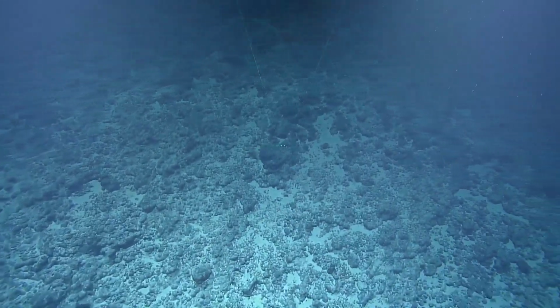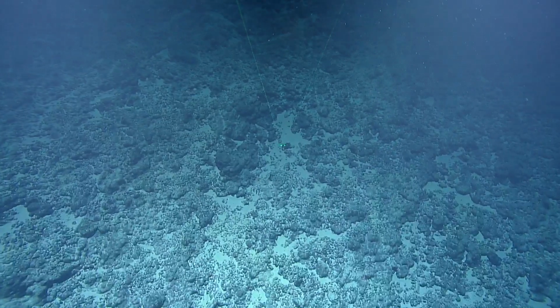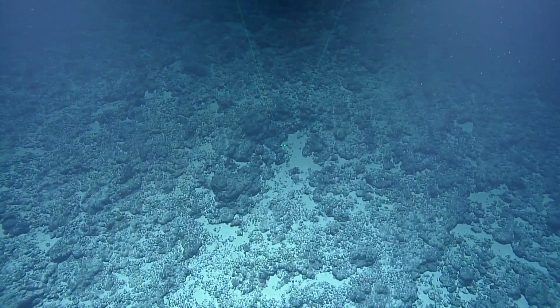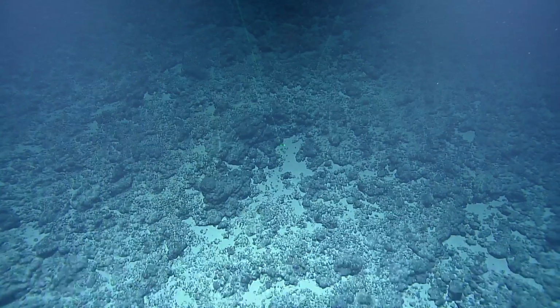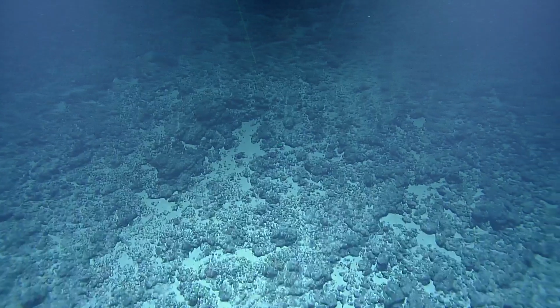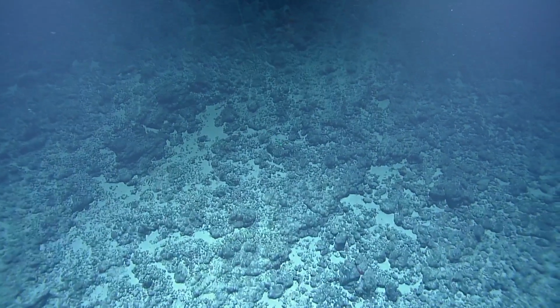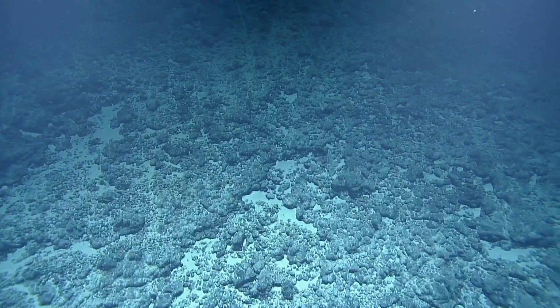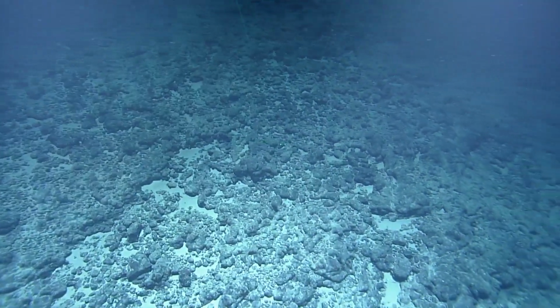I don't know what is going on here, but these don't look like the rocks we were seeing before, right? They're definitely more nodules. They're peppered with manganese nodules. I'm way out of the box right now. Could be that we got to an area that experiences more sedimentation. Roger that.